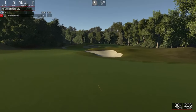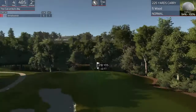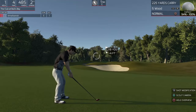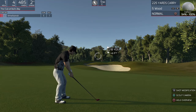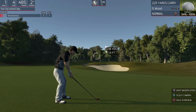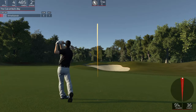Get it into the fairway, and we're still going to have over 200 yards to the flag, and I think we've got some water behind the hole, but it's not going to come into play. Still got 218 yards. I like the way the layout is so far. My first impressions are really good. It's going to be a tough play with the wind, but I'm trying to not take that into consideration.